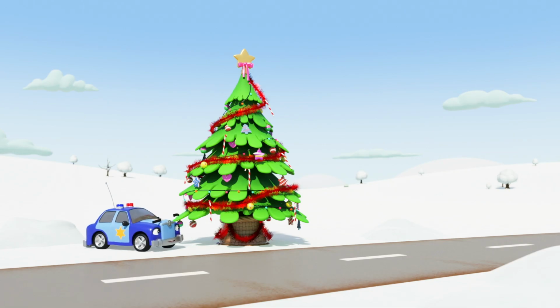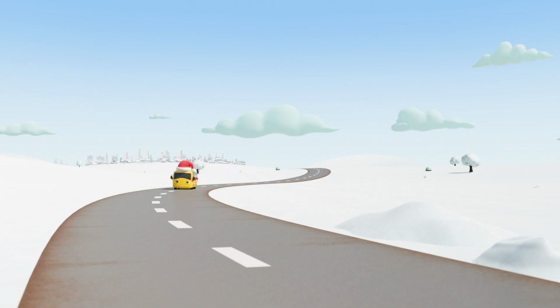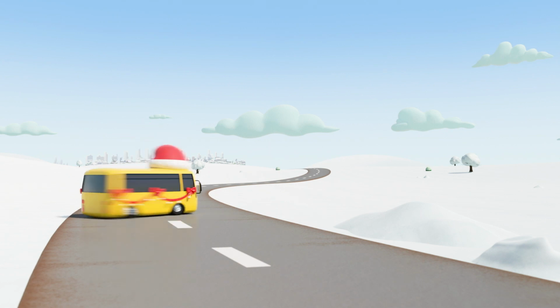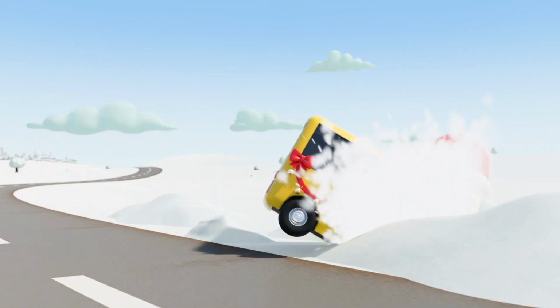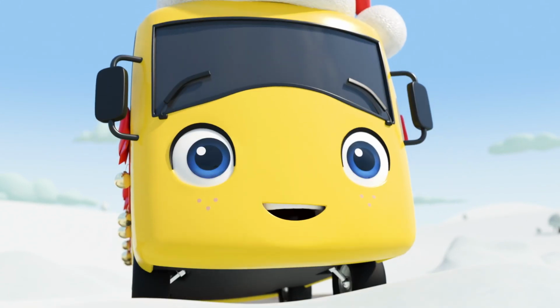Hey there, Otis police car. Whoa, mind that Christmas tree, Buster. Careful as you drive, Buster. The roads are icy and very slippy. Buster's got a face full of snow.